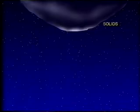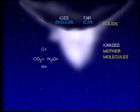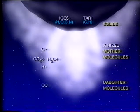And now for some comet chemistry. The idea was that inside the comet, there were what we call parent or mother molecules, or the ices, and there were some solids, and also tarry substances, such as hydrocarbons. They emerge from the comet when heated by the sun, and they're broken down and recombine with others. They can also receive a positive charge when they're broken up or ionized by the ultraviolet radiation from the sun. These mother molecules then recombine with other gases and elements in the dust, forming substances such as carbon monoxide and cyanogen, which also can be ionized.